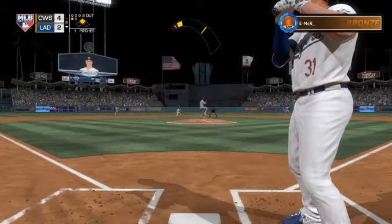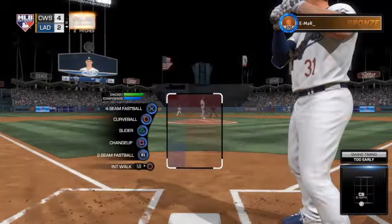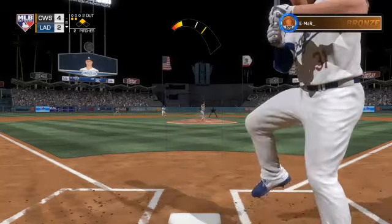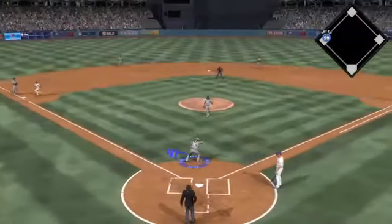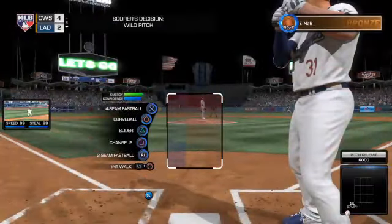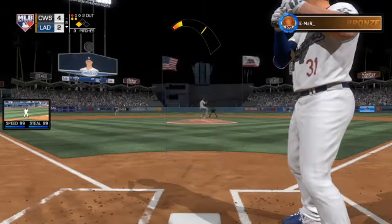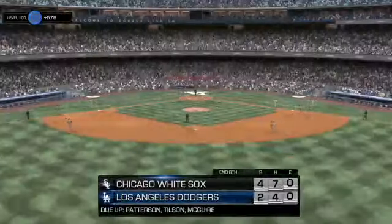0-1 count. Here it comes. A swing and a miss at the big curveball. Got him to chase after the curveball below the zone there. That was a really nice pitch, and it can be a really tough one to lay off of as a hitter. And this one gets away. And he's going to make it up to third here as he advances on the wild pitch. Ready to deliver the 1-2. Slider whiffed on for strike 3.